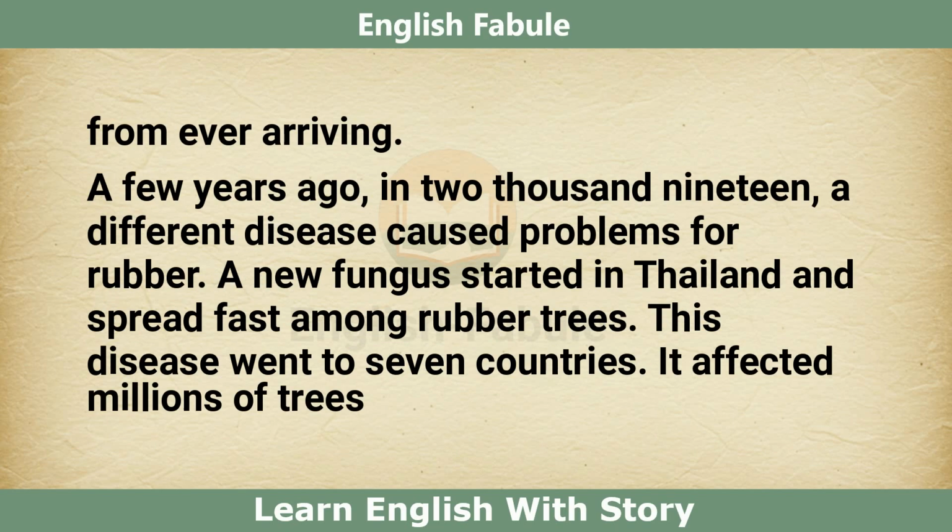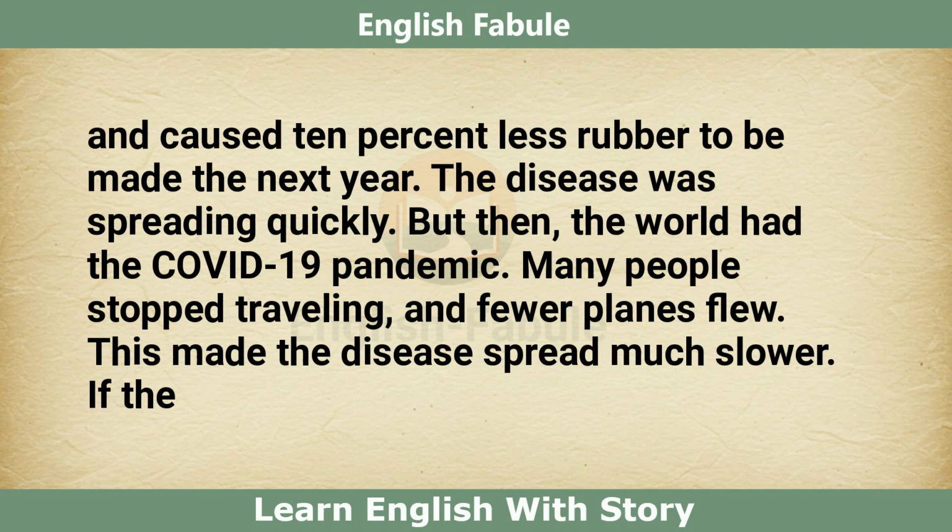A few years ago, in 2019, a different disease caused problems for rubber. A new fungus started in Thailand and spread fast among rubber trees. This disease went to 7 countries. It affected millions of trees and caused 10% less rubber to be made the next year.